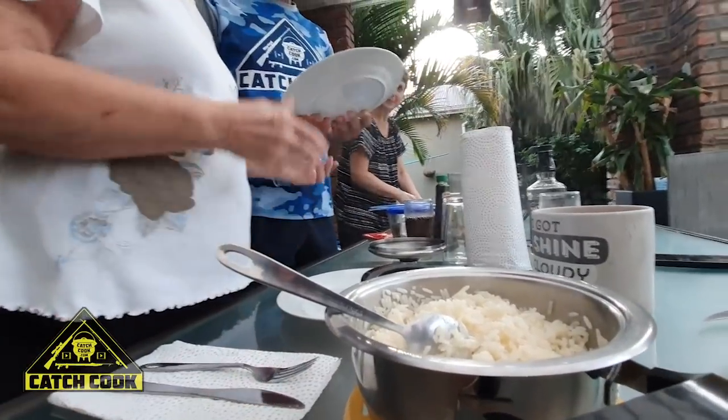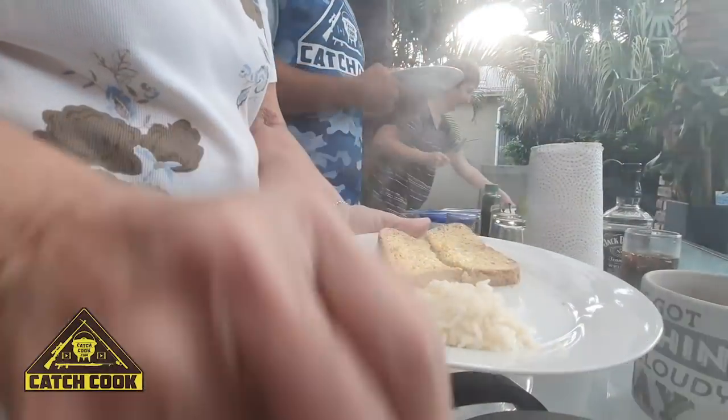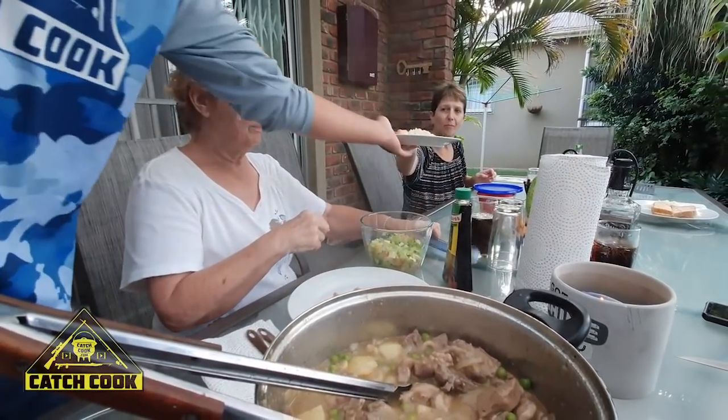Next, dishing it up with some whole wheat low GI bread, some rice cooked by my gran, and then we got the stew that side. Oh, the flavors here are making my tongue dance with excitement.